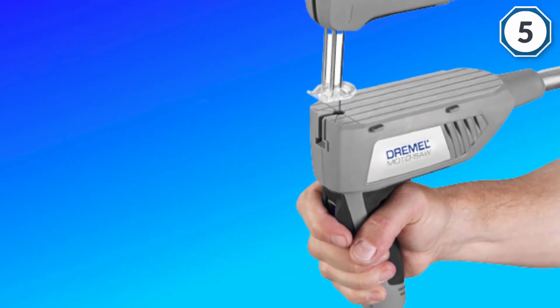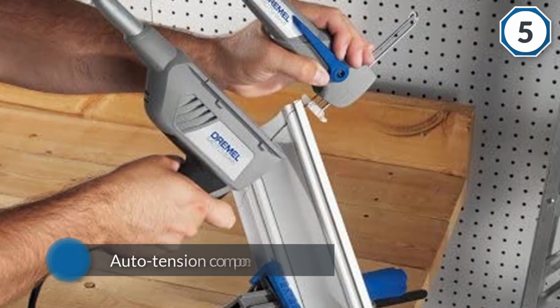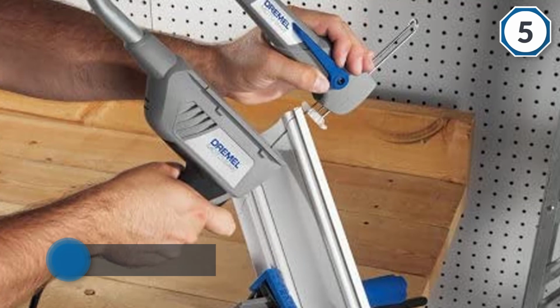Of course, it works just as well as a saw. With a smooth and relatively quiet motor and an adjustable speed function, you are truly getting a good, simple tool that will serve most shops well.